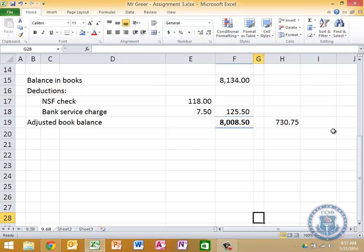All right, good. So we're going to start with our beginning book balance. What's our balance in the books? 7,318. That's what I like about Elizabeth. She's paying attention. $7,318.59.